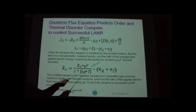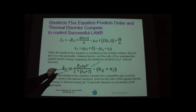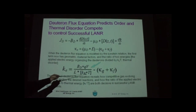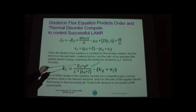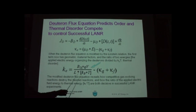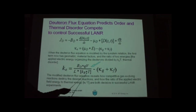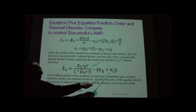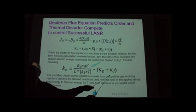One depends on the applied voltage. There's a ratio of two terms here, an ordering energy from the applied electric field and a disorder from kT. There's a geometric factor and diffusivity. So what enters the electrode is what we apply, unless thermal disorder stops it, minus what goes up in the gas, and minus what fuses, which is logical.